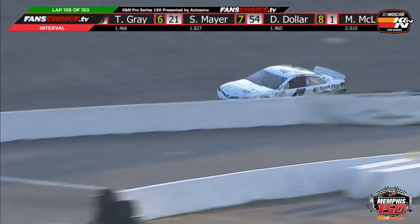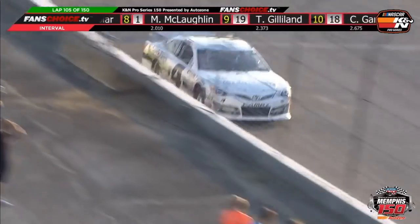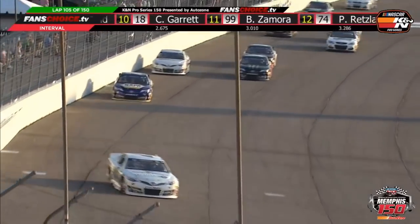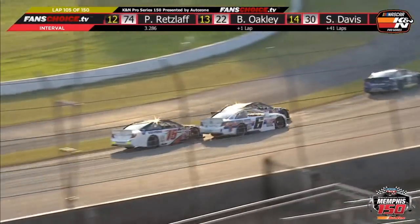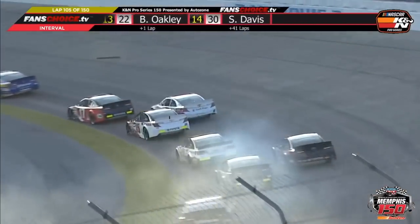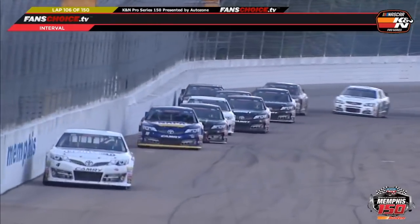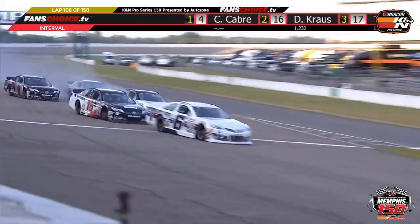If he loses that tire, I would imagine if they can remain cool and collected, they'll take their time to get back to the front. But you know they want a piece of Chase Cabrera. Derek Krause in that third spot's got some competition on the outside and behind him. Mayer making the move to the inside of Tanner.